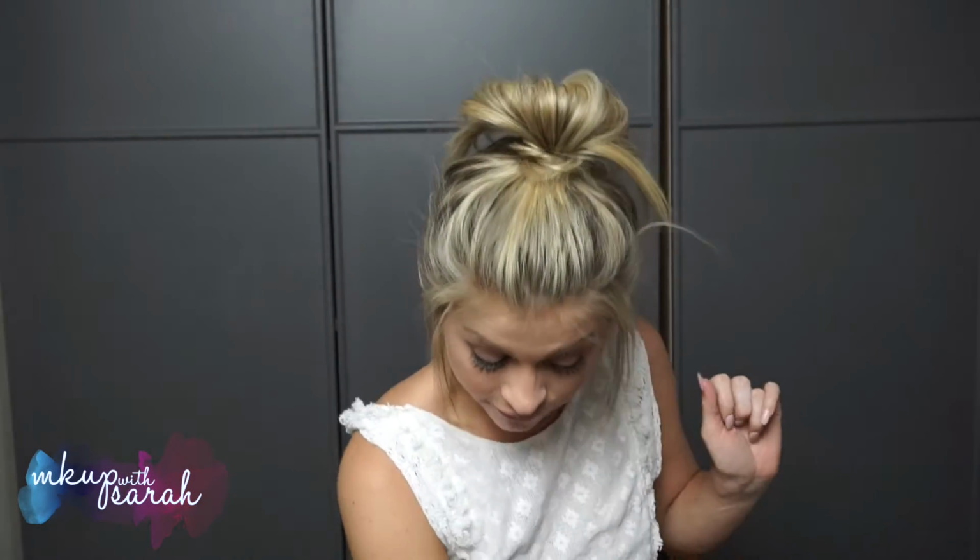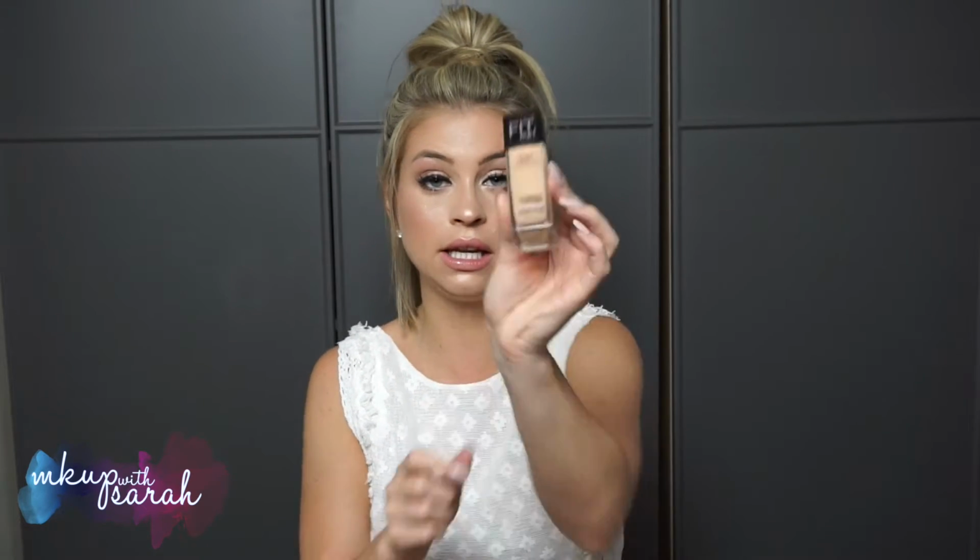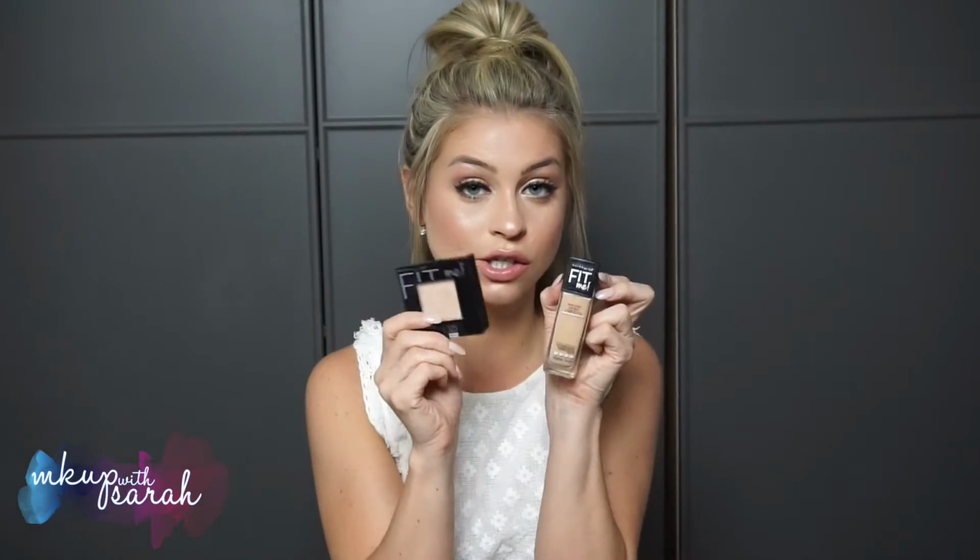So speaking of, I used this in my last video. This is the Fit Me Dewy and Smooth Foundation for normal to dry skin. It looks like this. But they also make this in matte and poreless. So for those people that are oily, I would recommend that, but not the dewy and smooth foundation, because this stuff is super dewy. You have to be really careful with this stuff because it's very, very dewy. So I love to mix these two together.